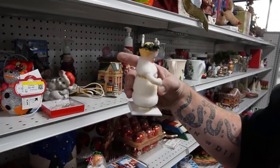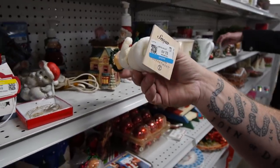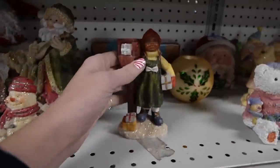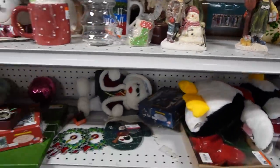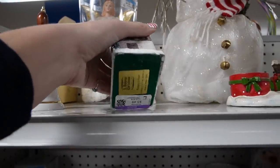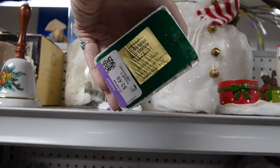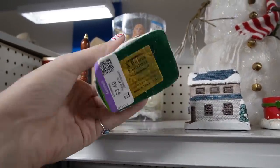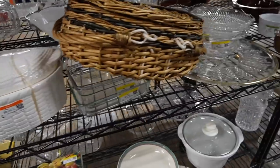Now we're looking through the Christmas here. This was an interesting little piece because it was marked Snow Baby, but it didn't look like any snow babies I had ever seen. We had a little girl by her mailbox, another figurine. And up here, these reminded me of some little cottagers we picked up recently. They sold pretty well, but these ones were something completely different, and they actually had chips on them. Usually when I find these little cottages, they do have chips, so I have to look them over real good.